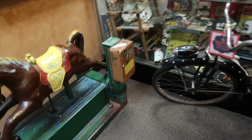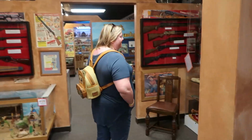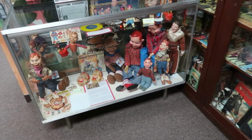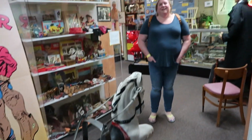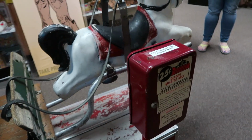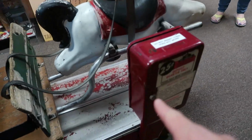There's another one of those horses. Do you see this horse over here? Yes. Do you think it's a quarter horse? Because if you look right there, it's a quarter. So that must be a quarter horse, right? Oh, it's Howdy Doody time. How much is it to ride this horse? You can't ride it, it's broken. But how much was it to ride this horse? I think it was a quarter. It's a quarter? So is this a quarter horse? That says right there. It's a quarter horse.